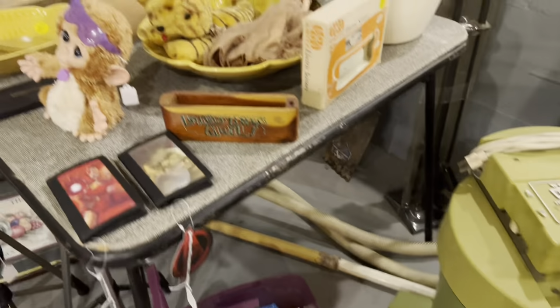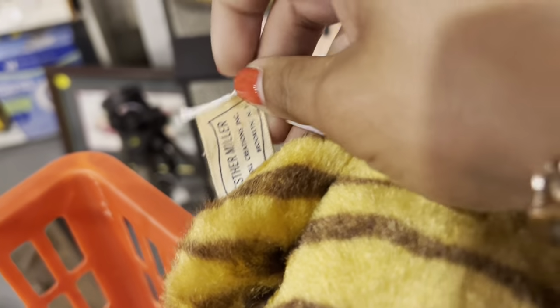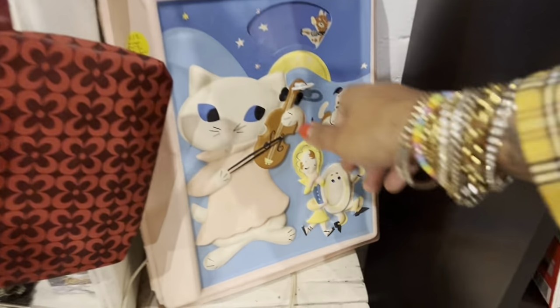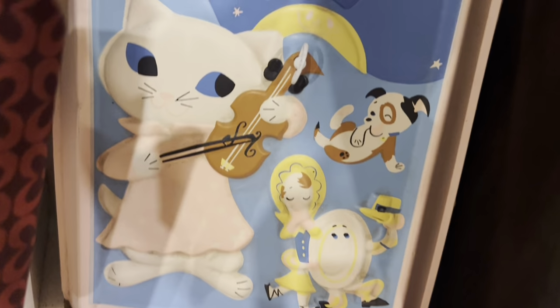Ah, look at this cute little stuffed tiger. Oh, I love him. How much is this? $4.25. Well, I'm just gonna go ahead and get him. He is too cute. Oh my gosh. I think it works too. Does it work? This is the cutest thing I've ever seen.